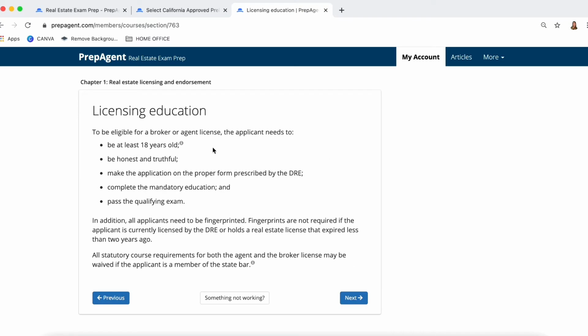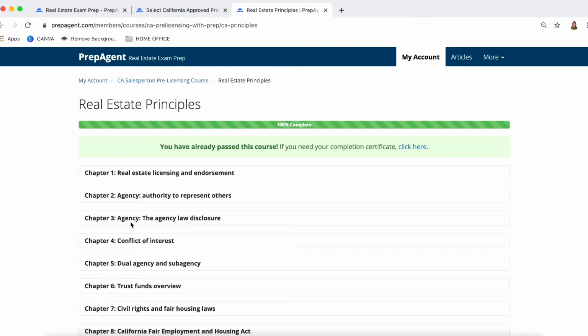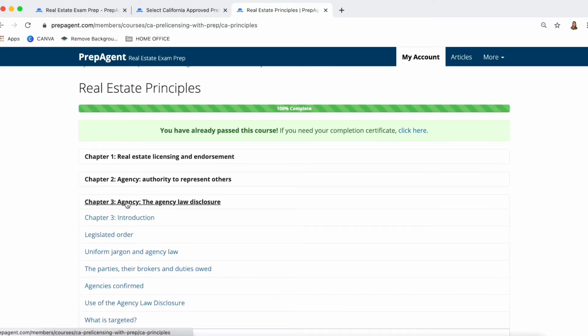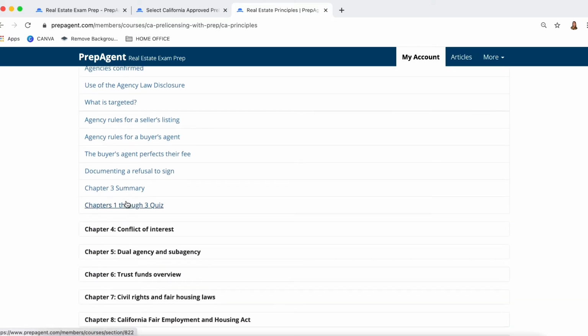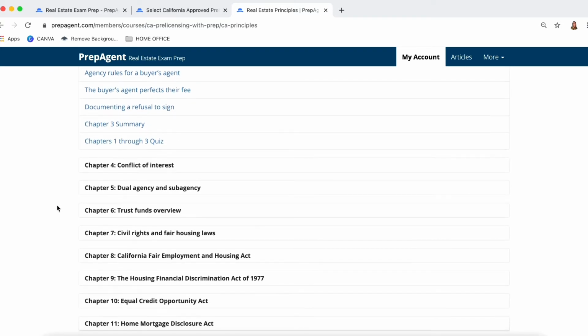And in some chapters, they do put in a video on the lesson, so that's kind of nice to break up the text. But I believe that only happens in the principles course. So going back here, as I mentioned, there are quizzes. For this one, since these are kind of long chapters, they have a quiz after the 3rd chapter. So you'll just click on that. And it's only 10 questions, and it's very easy to get through.